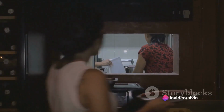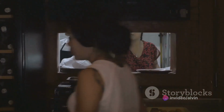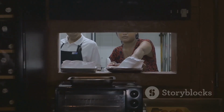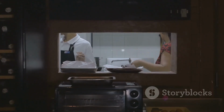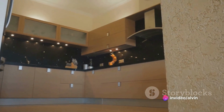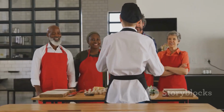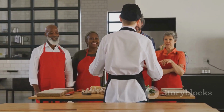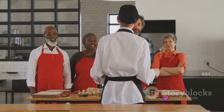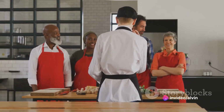Remember, the design of your kitchen can make or break your restaurant's efficiency, staff morale, and ultimately, the satisfaction of your customers. A well-designed kitchen reduces the chances of accidents, increases productivity, and makes the work environment more pleasant for your staff. A good design starts with understanding your needs and planning an efficient layout. And with these first steps, you're well on your way to creating a commercial kitchen that's both functional and efficient.